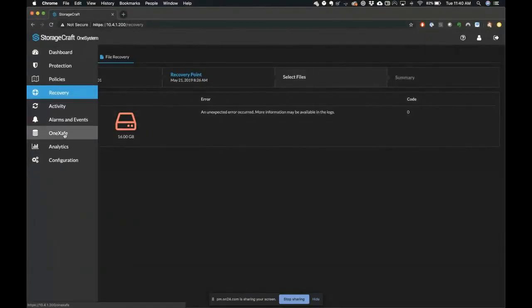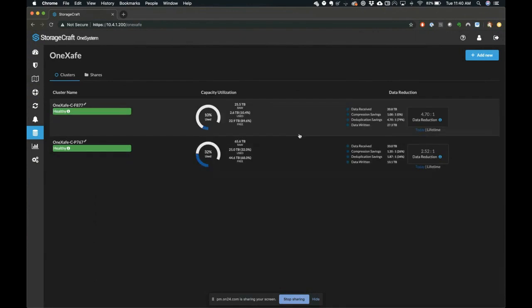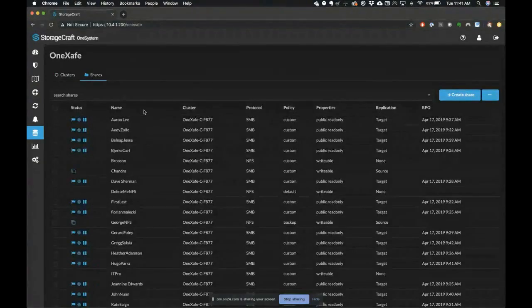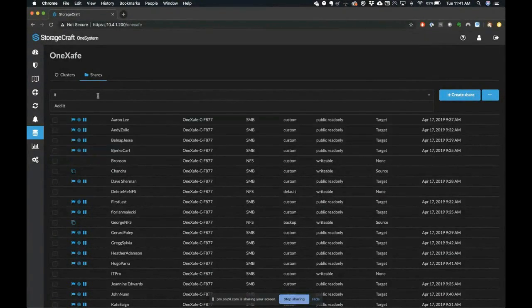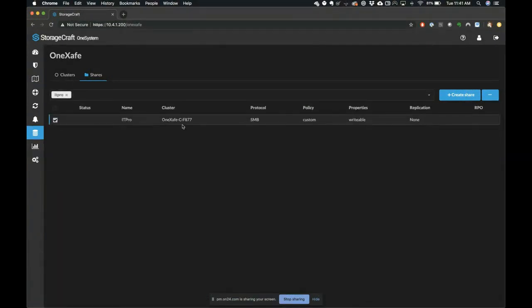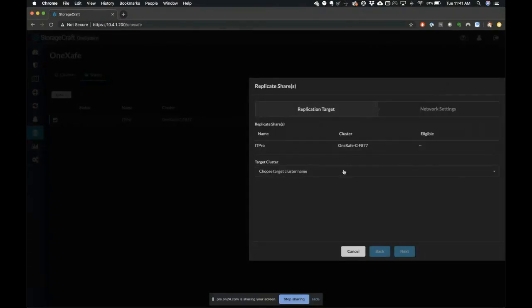So I'm going to do one other thing. I'm going to come back here to OneSafe. Now remember I created those shares. I created a share called IT Pro. For those of you that have been in storage and managing your environment, many of you are not able to set up remote replication in 3 mouse clicks, right? One of the things that we have the opportunity to do with OneSafe in this converged architecture is actually decide on a per share basis how you want to protect that information, and what kind of storage policy you want to assign. I'm going to replicate this IT Pro to another cluster. And so here, under there, I can just click Replicate, and now I can choose my target cluster, and I click Next.